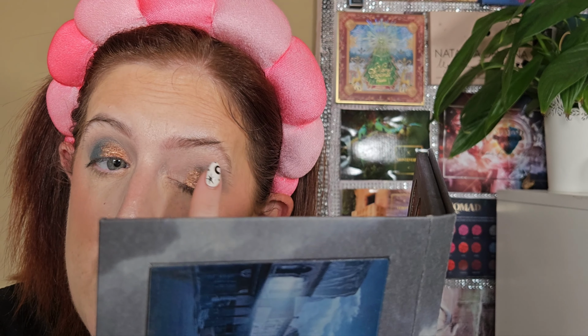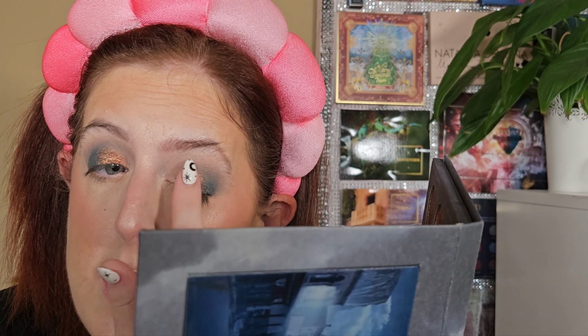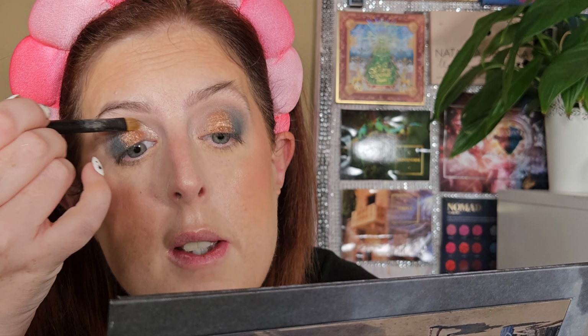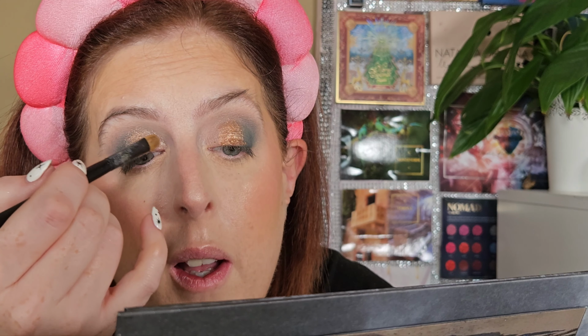I don't know if I should put something different towards the inner corner, just so I'm using as many shades as I possibly can. I'm going to go in with, I don't know how to pronounce this, Rhyolite NV. No idea what that means. I'm going to pick that up on a brush, because I've got nails on and it's going to be really hard to get right in there. Oh, that's so, so pretty.